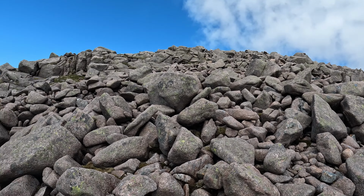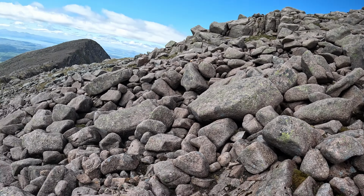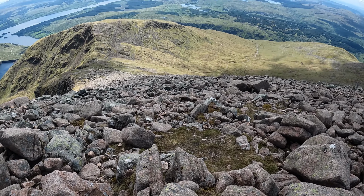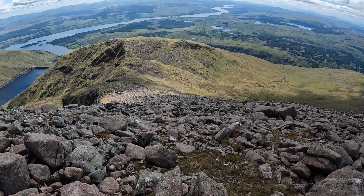The final ascent to Ben Cruachan's summit does involve a bit of a scramble over the loose rock. I'd highly advise the use of walking boots with good ankle support over this part and beyond.